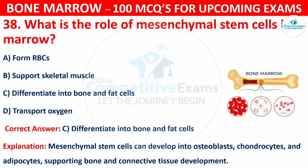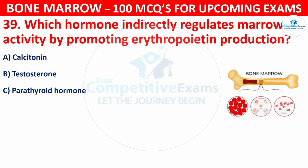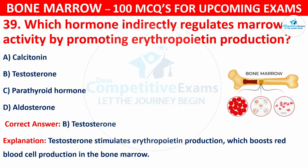Question number 39. Which hormone indirectly regulates marrow activity by promoting erythropoietin production? Your options are calcitonin, testosterone, parathyroid hormone, or aldosterone. The correct answer is B, that is testosterone. Testosterone stimulates erythropoietin production, which boosts red blood cell production in the bone marrow.